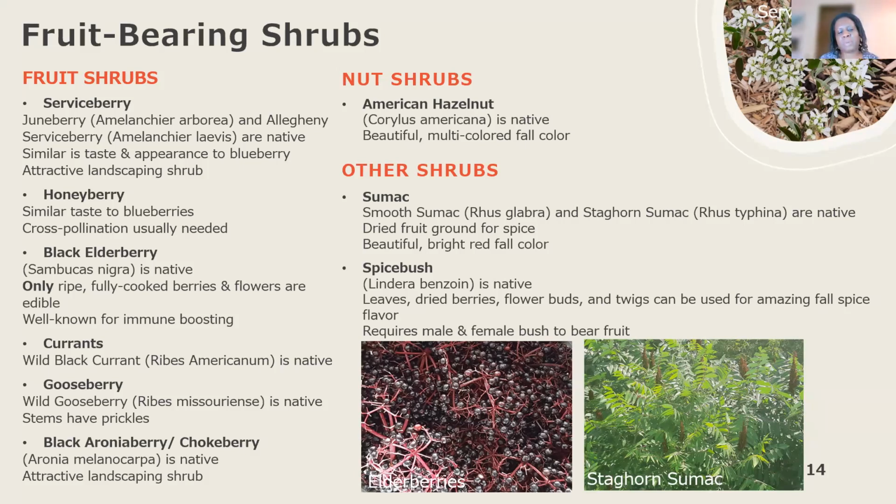You've got also black aronia berry and chokeberry, which is native to our area. And it's an attractive and very popular landscaping shrub all over Illinois. Part of the reason for that is because it's very low maintenance, and it's a beautiful shrub. The reason it's called chokeberry, though, is that it produces almost black colored berries that are a little bit astringent in taste. But they are packed full of antioxidants. So I do think it's worth growing, but you are going to want to typically pair it with some other sweeter fruit or some sweetener or something like that to make it a little bit more pleasant for some.